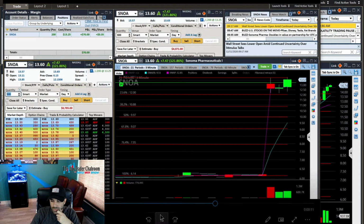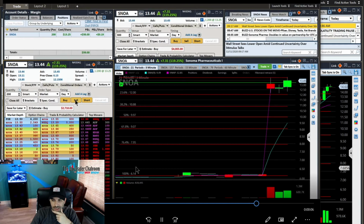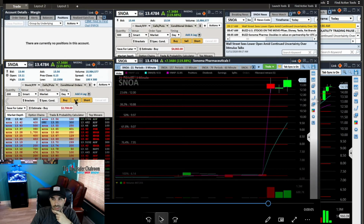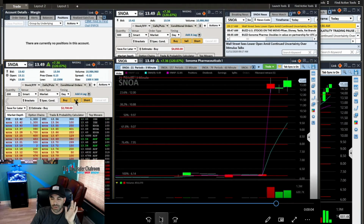So we're not getting through that area. We're kind of getting stuck there. And I'm like, okay, this thing can easily double top here and just slam back down. So I'm going to exit. Look, right there, I exited. So my last 200 shares from the 13.25 add, I exited right there.